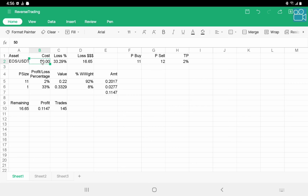So let's say we are at a loss of, or excuse me, what is your actual cost? Well, our actual cost is 167. Now, how much did you lose? Let's put this up to 37%. This is just a simple equation. As you can see here, this is the equation. It's just a cost times the percentage.